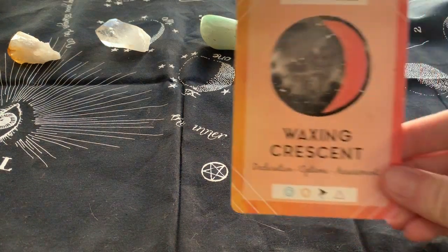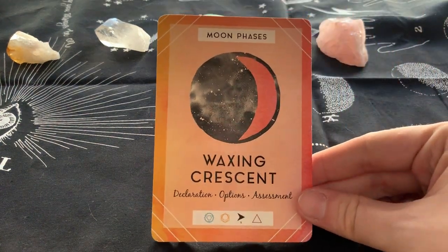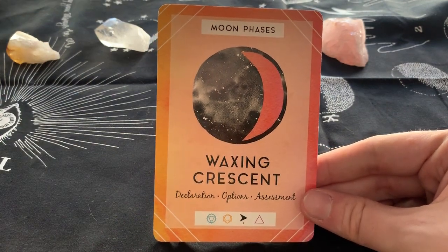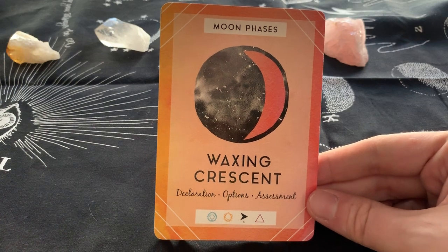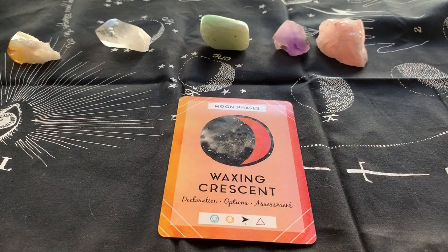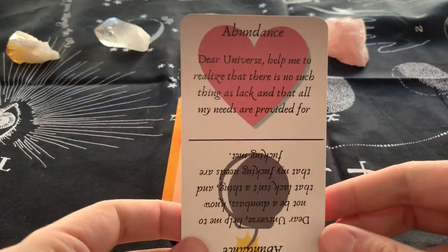Ooh, buddy. So for pile number 1, we have the moon phases, one of the moon phase cards from the Ritual deck, and this is the waxing crescent. So the keywords are declaration, options, and assessment. And the card we have from Angels and F-Bombs is abundance.